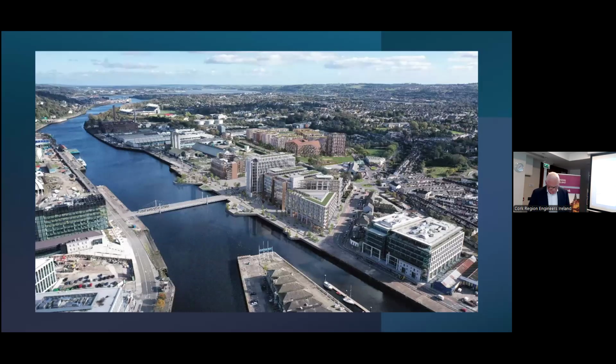So this is just an image of what we currently have planning permission for. So if this will work.